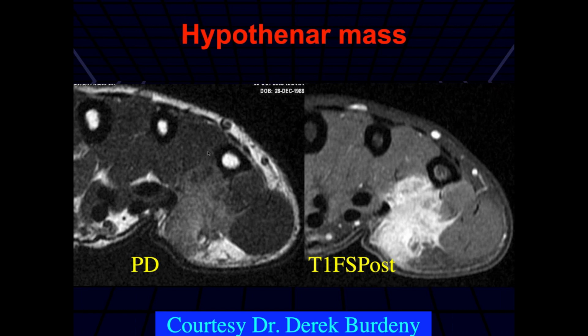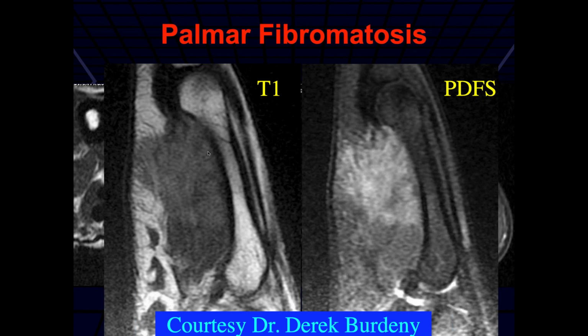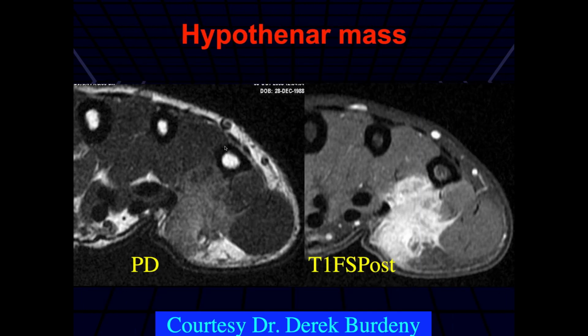Okay, so on the PD sequence we have an intermediate density, ill-defined infiltrative soft tissue within the hypothenar region that has pretty avid enhancement on the post-contrast imaging. Again, somewhat ill-defined. So could this be fibrous type scarring? Yeah, so this is fibromatosis. To be honest with you, just looking at this, I would be very concerned. It could be intrinsically T1 hyperintense, because we don't have a. Yeah, it could be. But I certainly would be concerned about some malignant masses that could do this with infiltration.